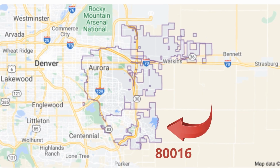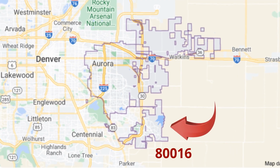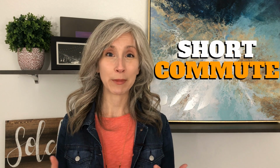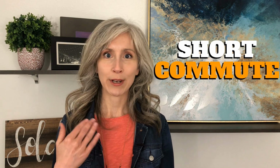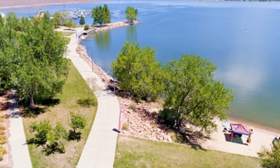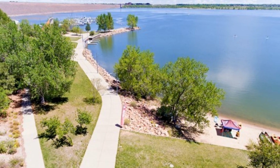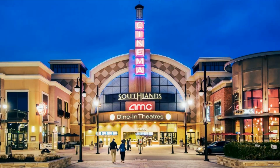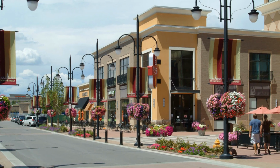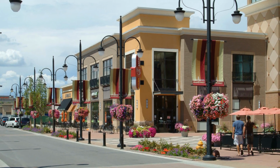80016 is probably my very favorite zip code. It's down toward the south, it's near Parker. You have a very short commute over to the airport. Your commute into downtown is very similar to what you get for Parker, for Castle Rock, for Highlands Ranch. And you have so much there in terms of recreation too. You've got the Aurora Reservoir, you've got the Cherry Creek Reservoir, they have beaches. You don't get a lot of opportunity for water and sand in Colorado, but you do over there. You've got the Southlands Mall. It's not an indoor mall, it's outdoors. So you've got cafes, shops, the streets are lit up at night. It's just a really great place.